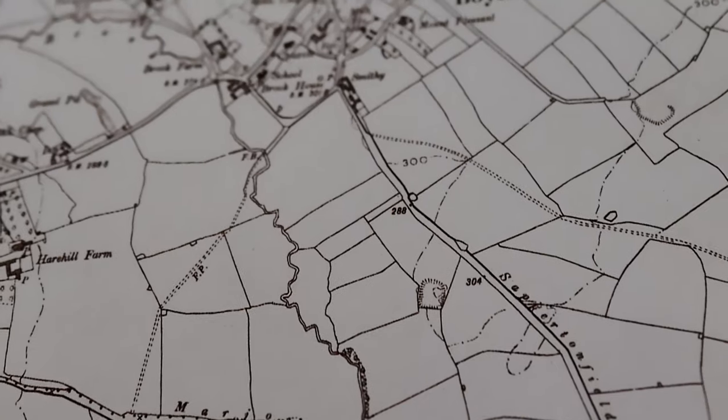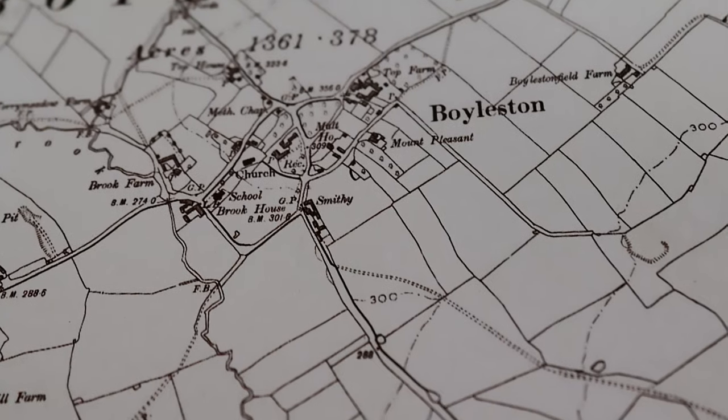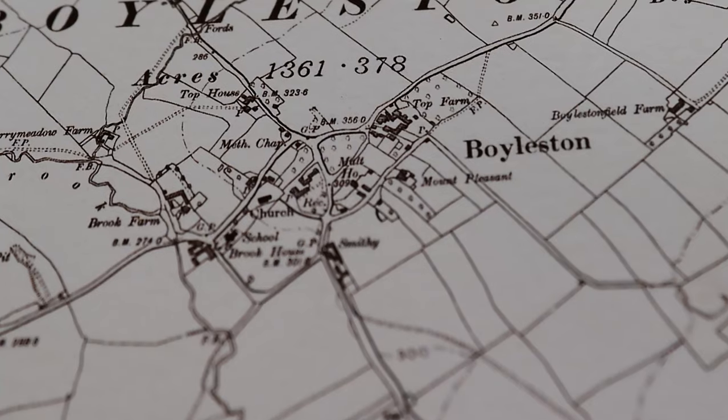In 1644, a royalist detachment was captured here and shortly imprisoned in the church.